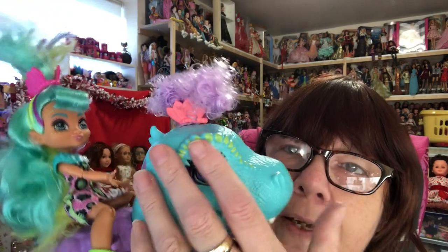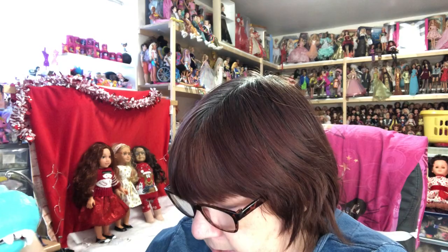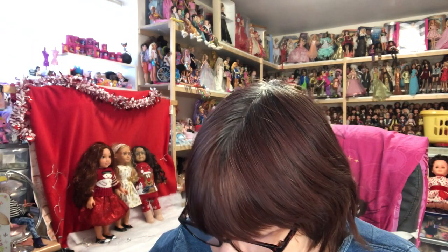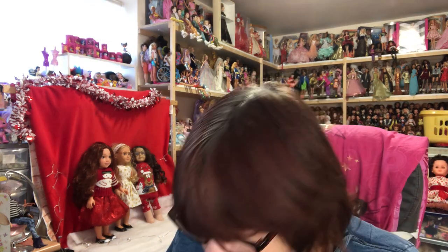Then we've got what looks like a bunch of grapes there. We've got a little drink for Roquel, and we have a brush. So yeah, look, I put the thing on its head. If you pull that down, you can feed the dinosaur. There. Rosie and her brother will enjoy playing with that, and actually I think it's quite cute too.